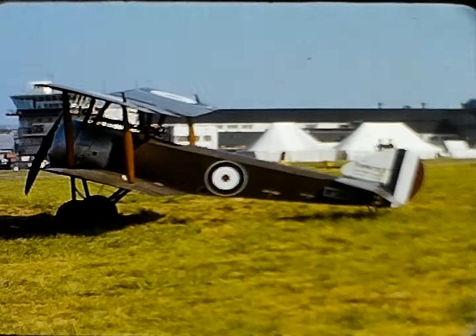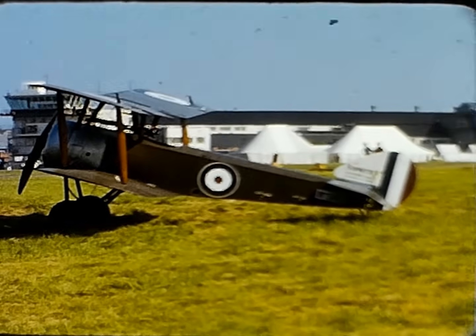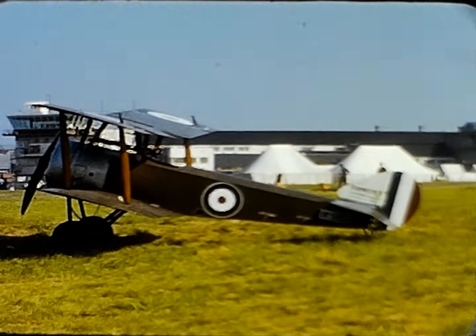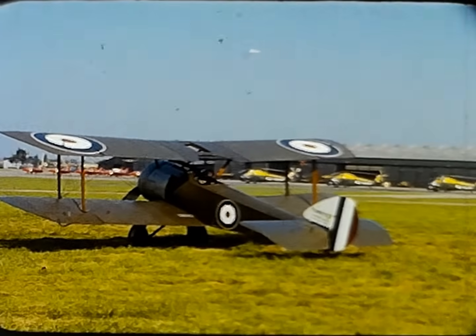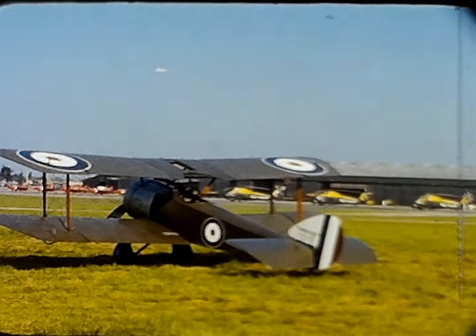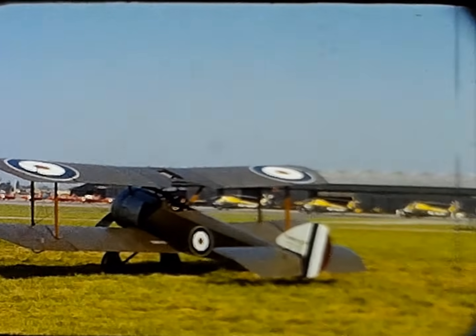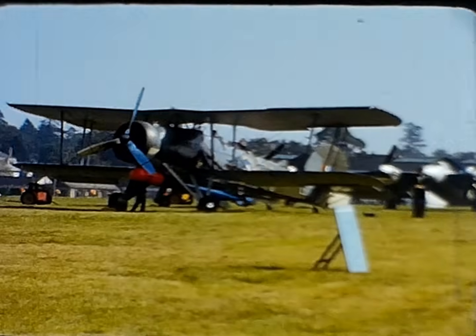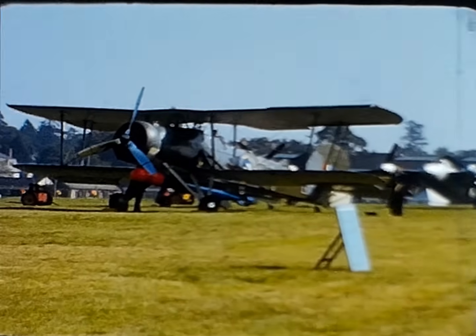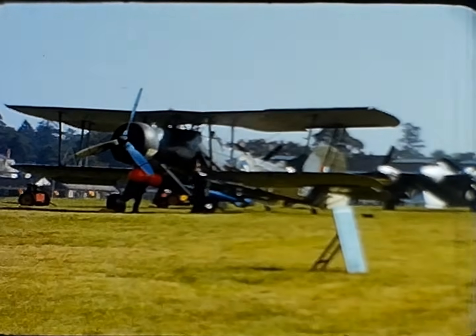The Sopwith Pup is a British single-seater biplane fighter aircraft built by the Sopwith Aviation Company. It entered service with the Royal Naval Air Service and the Royal Flying Corps in the autumn of 1916. The Fairey Swordfish is a biplane torpedo bomber. The Swordfish, nicknamed Stringbag, was principally operated by the Fleet Air Arm of the Royal Navy.